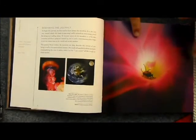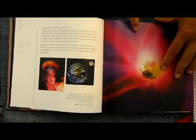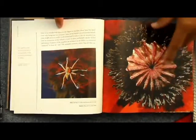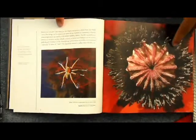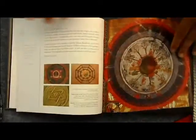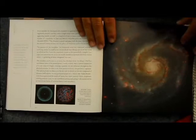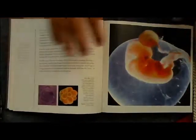And this one's quite lovely. It's going deep down inside the flower. We don't even know what size that flower is. It could be tiny. Now, this one here looks quite a lot like the passion flower, doesn't it? Needles, the galaxy. I think it's the Milky Way, but you can't quote me.